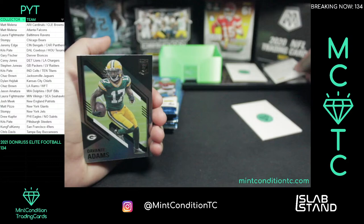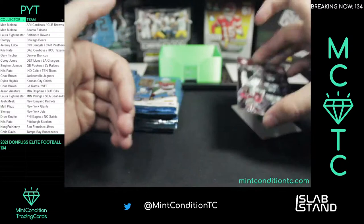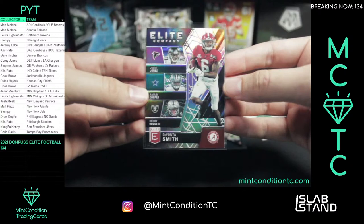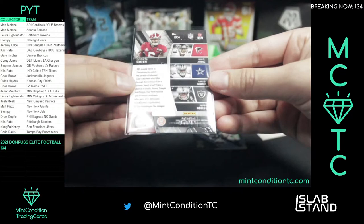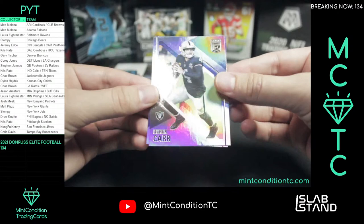That could be really good or really bad. We got Davante Adams. Check out this one. We love these cards. So sick. Devonta Smith Elite Company. So this is going to be a card for the Philadelphia Eagles. Getting the Bama Devonta Smith. Julio, Amari Cooper, Henry Ruggs. That's a dope card. We love these. The Refractor. Very nice. Then the two base. We got a Derek Carr and a Justin Tucker.